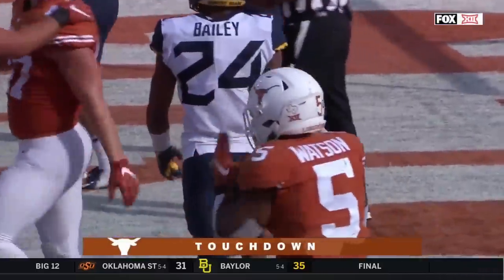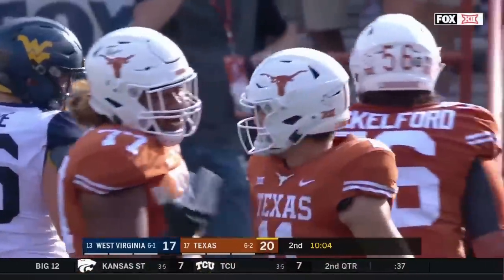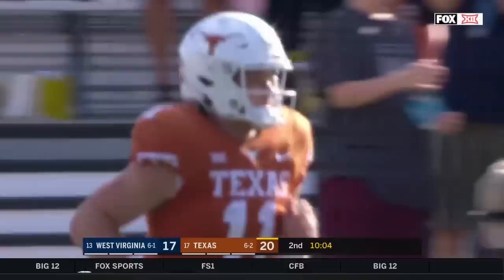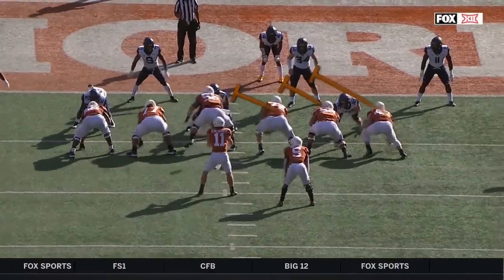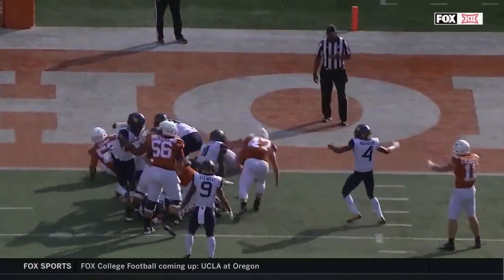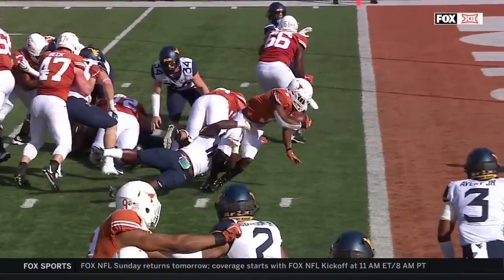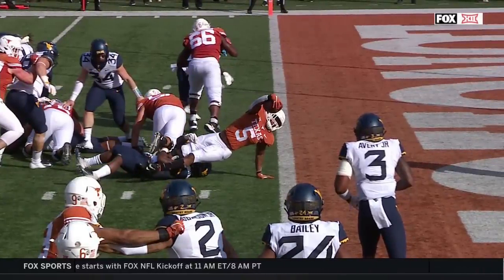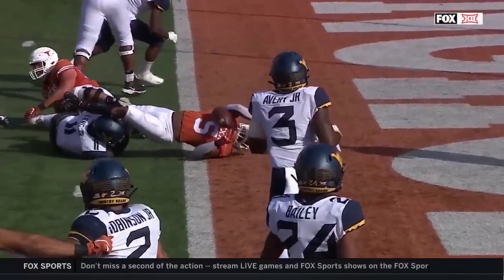And just like that, the Longhorns march it right back down the field to take a 20-17 lead. Boy, that right side of the offensive line just mashing West Virginia down. Watch all these big fellas, including the tight end, Beck. The double team right there, and there's just a huge hole. And all he's got to do is stick tight to the tight end. And as Beck mashes him down there, he's able to get into the end zone. Does he have control? Off the ground, hand down, ball over, touchdown, Texas.